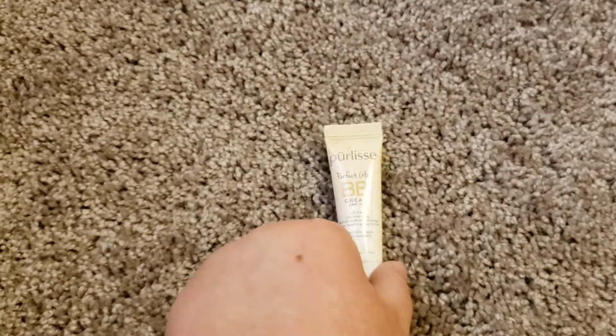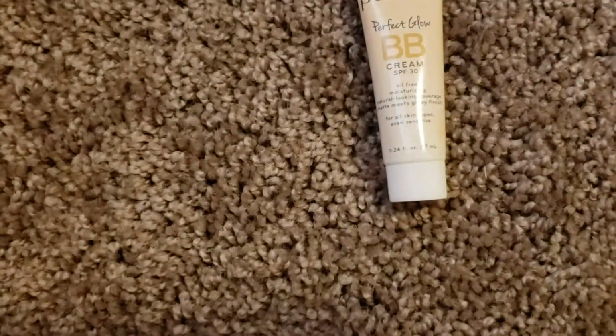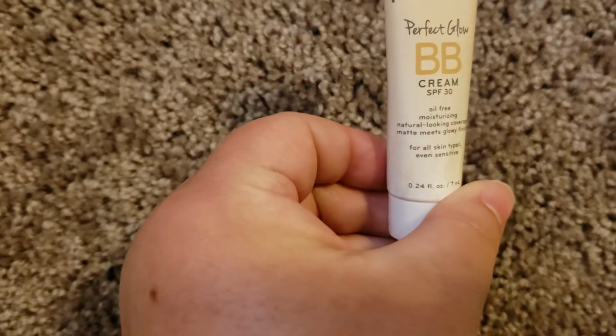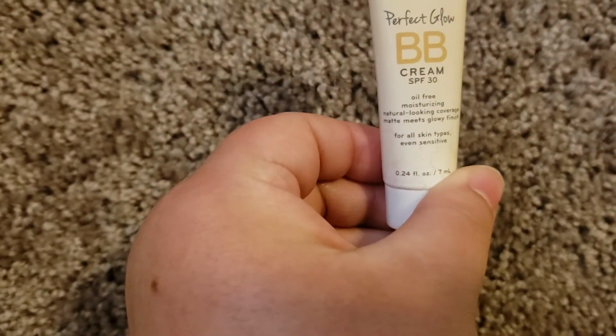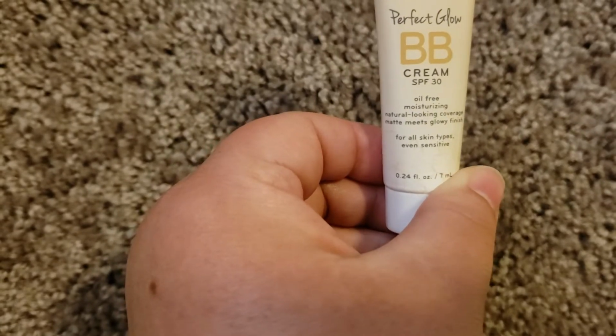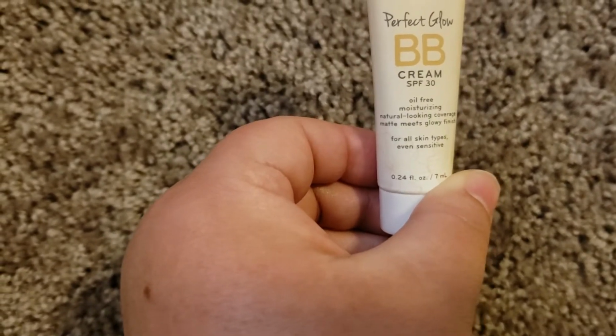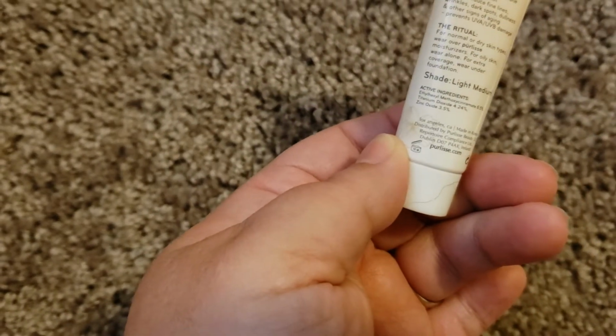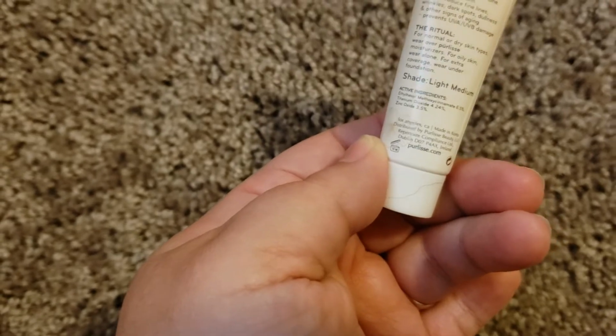little bit of sparkle. The first item that I got was this, the Perla's Perfect BB Cream SPF 30. Oil-free, moisturizing, natural-looking coverage. Matte meets glow finish for all skin types and even sensitive. It's 0.24 fluid ounces. Shade is light medium.